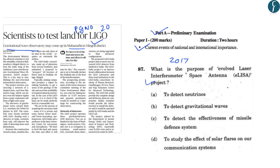Now regarding the question that was asked in the year 2017, the question read, what is the purpose of the Evolved Laser Interferometer Space Antenna or the eLISA project? This is a combined project of the European Space Agency and NASA, and it is related to the detection of gravitational waves. So simply, UPSC asks questions based on the purpose or the objective of any new scientific project by major space agencies of the world. It is an important approach for studying science and technology related news articles.